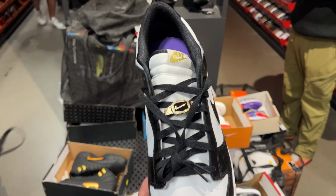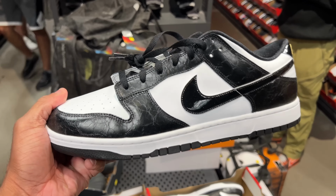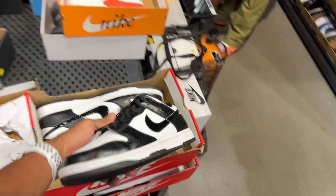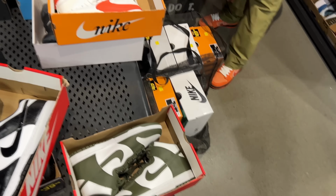The jewel thing is pretty dope. Oh, is the jewel on it? Oh, the champion. Okay, it's probably, yeah. I've seen a lot of these dunks with that champion or that belt on the tongue. Fire, fire. I like those as well.